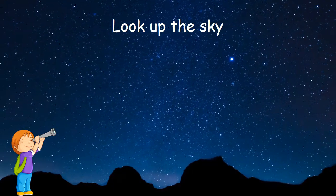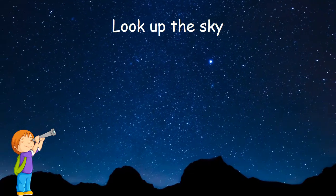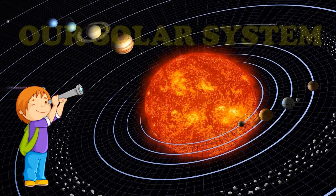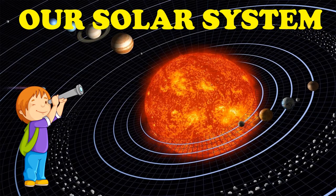Have you seen the sky? What do you see? We see the moon, sun, stars. In the galaxy, there are so many solar systems, but this is our solar system.